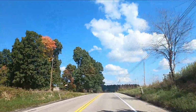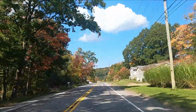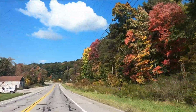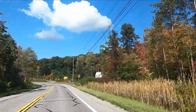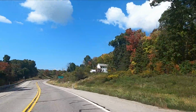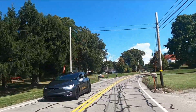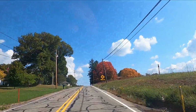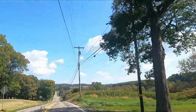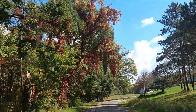Colors look nice, coming up over here. Nice, nice. They're starting to pop. Check these two trees coming up. Woohoo! Nice. I like that tree. That's cool.